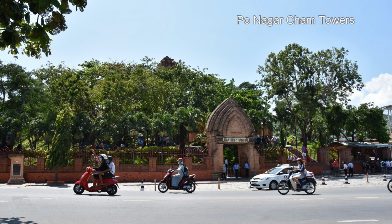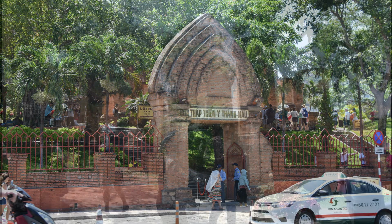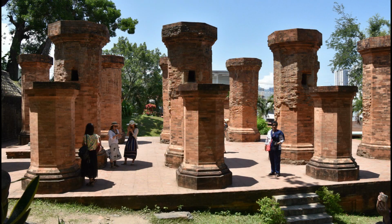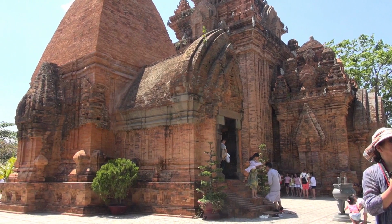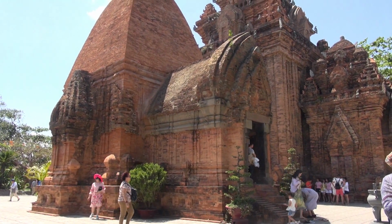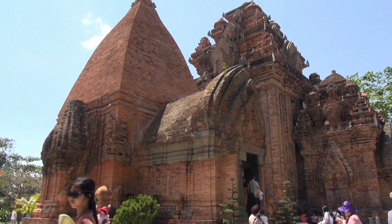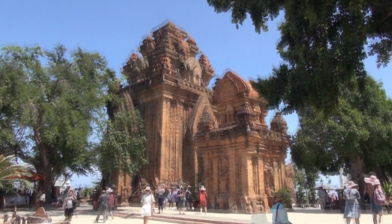About the Ponagar Cham Towers. Formerly the center of the ancient Champa kingdom, beginning in the 2nd century AD, Nha Trang flourished over 1,000 years until the Champa's demise at the hands of the Vietnamese in the north and the Khmers in the south. North of the city you can see evidence of the kingdom's glory displayed in the wonderfully preserved Ponagar Cham Towers.